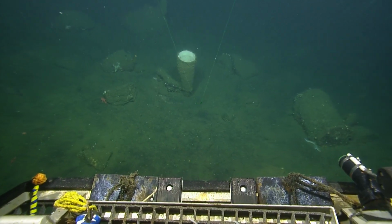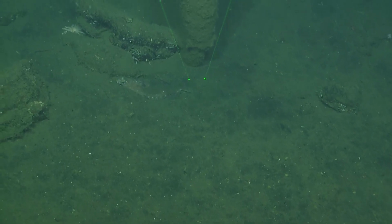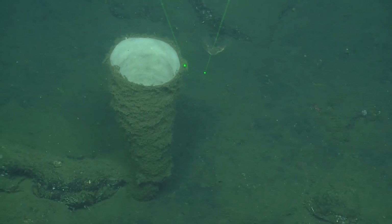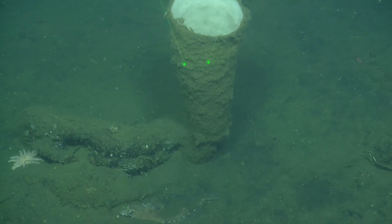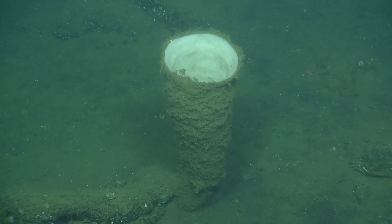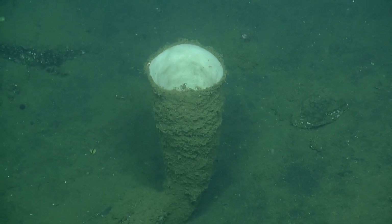And zoom in there. Can we have one photo without the lasers on? Yeah. Got a few. Okay, thank you. Okay, full wide.